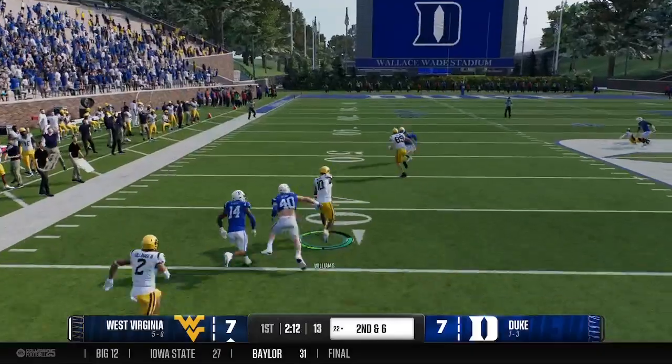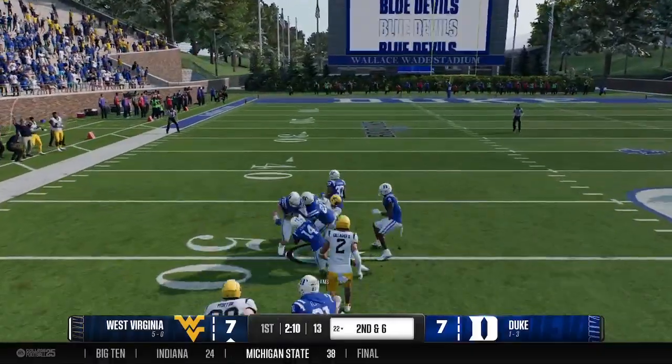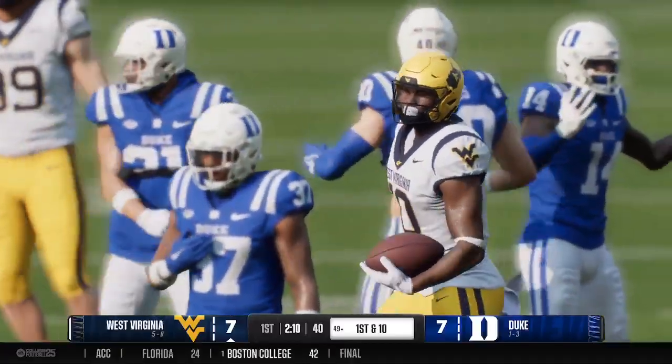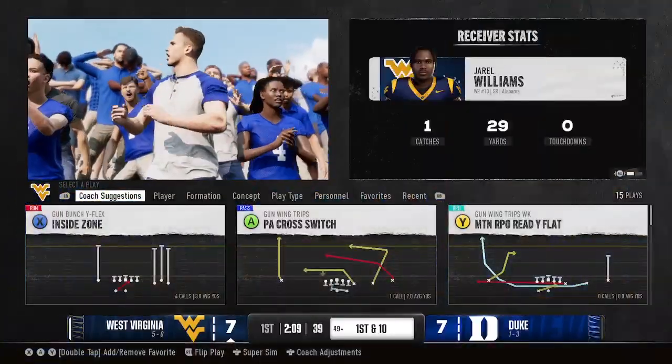That's reeled in. It's Williams. And he slid through that attempt, and he's got room. And the explosiveness, the big gainer gets it to the 49-yard line.